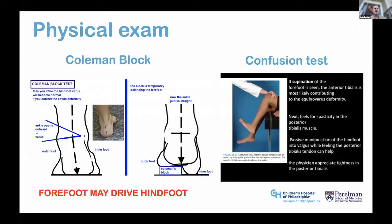So in order to figure out what to do, you're going to rely on physical examination tests. Some people will do a gait lab, although we've done less of these recently because the answer tends to be the same most of the time. You can do a confusion test, which is basically you have the patient flex up their hip. And what'll happen is if the tibialis anterior is involved primarily, they'll get a supination as they flex up their hip as part of a mass activation. You can also feel the tibialis posterior, although I have a little bit more trouble with this, particularly if the patient is heavier. And so often I'll decide to do a tibialis posterior recession based on the way the foot looks intraoperatively after the Achilles tendon lengthening is done.